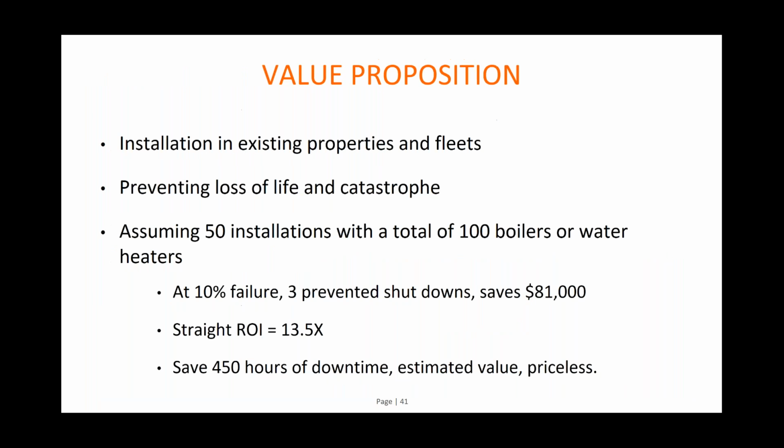Now, here is a quick look at value proposition. Obviously, there is life and catastrophe involved, so there's significant savings, or priceless, should I say, there. But even if you had 50 installations with 100 boilers and you assumed a 10% failure rate, the amount of money you spend on a device like an Intellihot, you get a return of almost 14x. Significant value proposition compared to the investment you have to make.